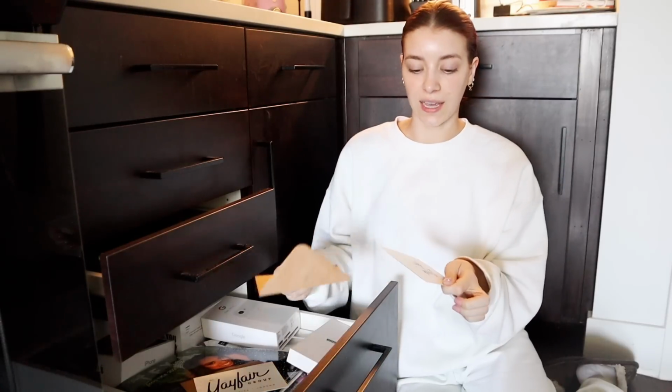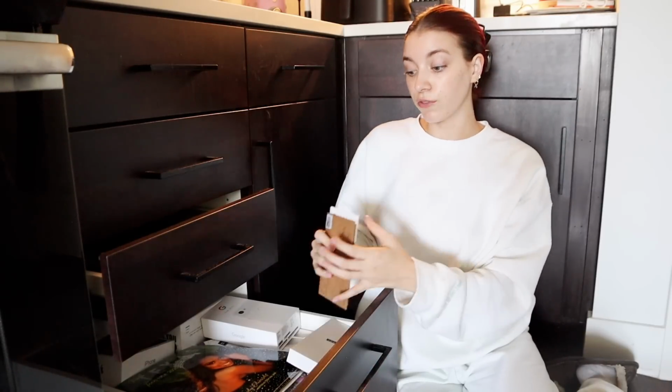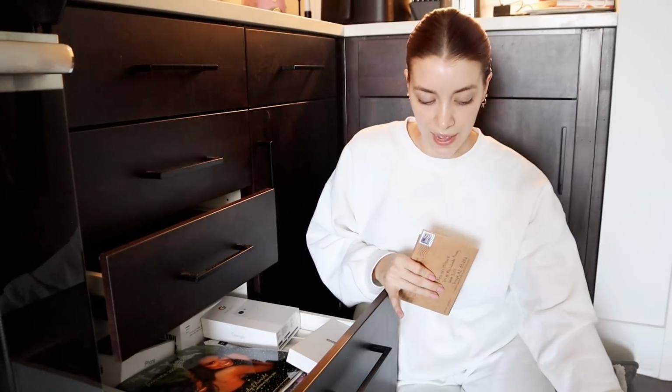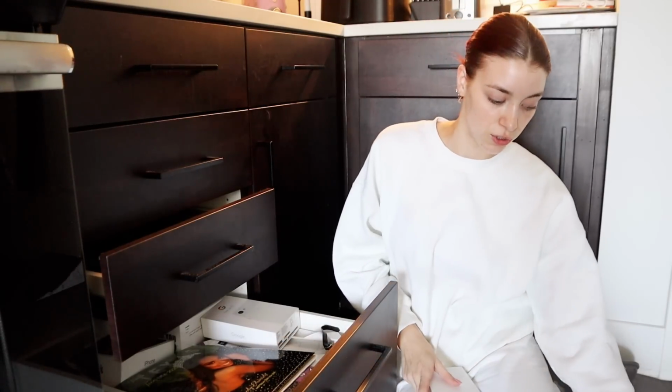So like any letter I get in PR, I don't just throw it away. Like, this is the cutest little handwritten thank you letter from Victoria from Princess Polly, and I'm like, I'm not getting rid of that. I have this one from the Mayfair group. My mom is someone who keeps every single letter like ever in her life, and she always looks back on it and she always tells me to save everything, and so I do.